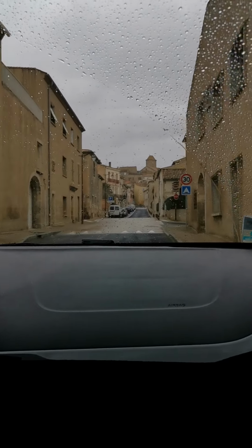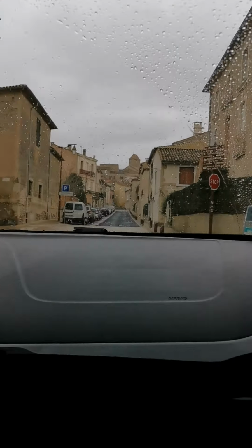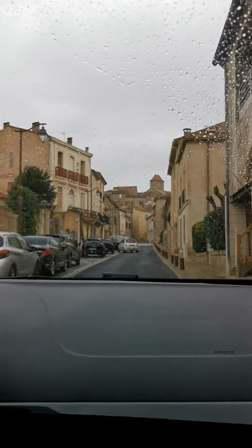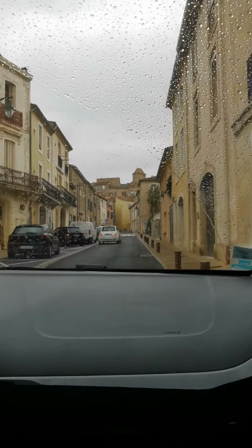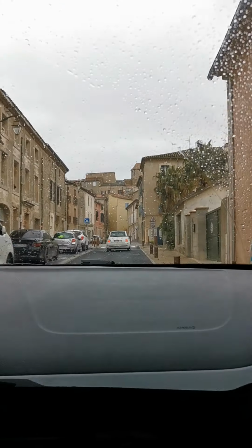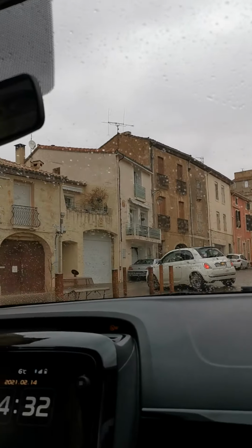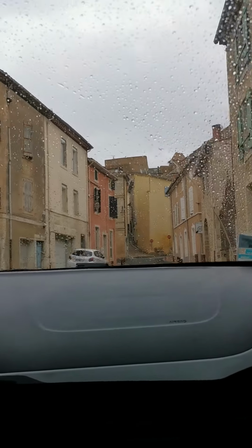Now, in front of you, up high, is the church. And, you know, that's the very, very old part of Thezan. No cause to go up there, really. You wouldn't need to go up there. And you can see on either side, you've got the lovely old houses of Thezan-le-Béziers. So, you know, they're all slowly being renovated and done up. So it's a good village to be on the move on.